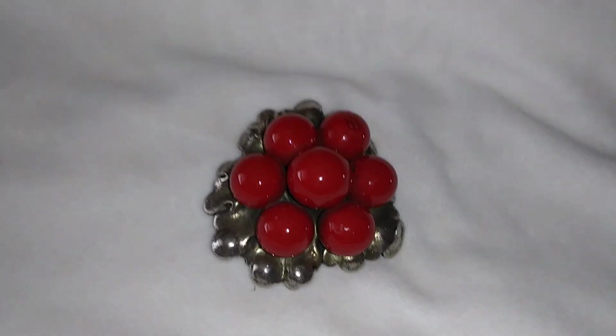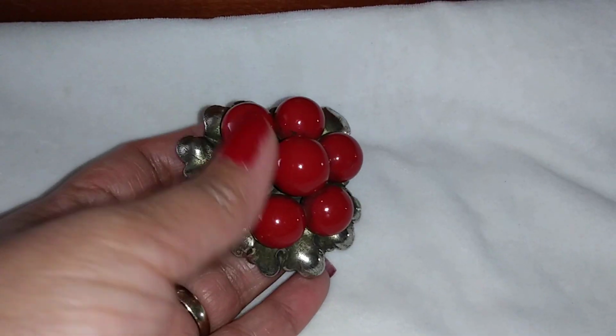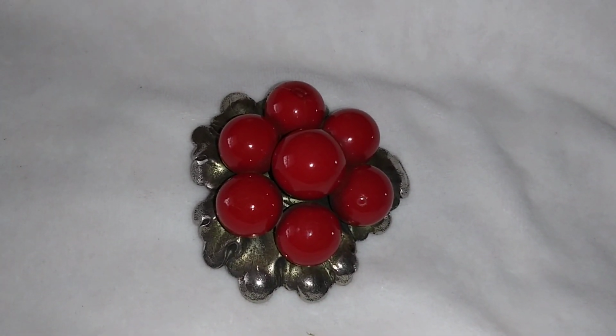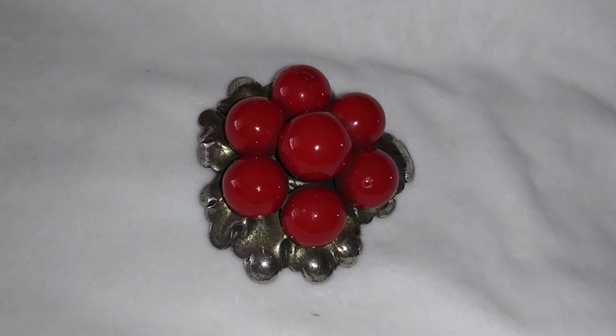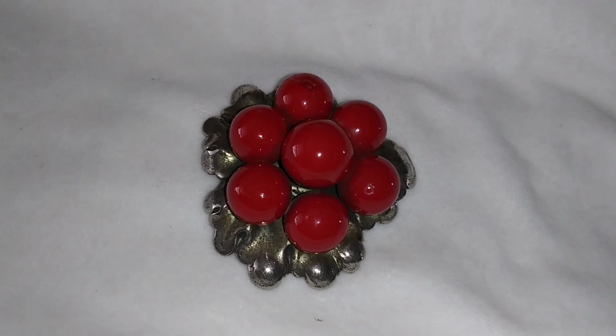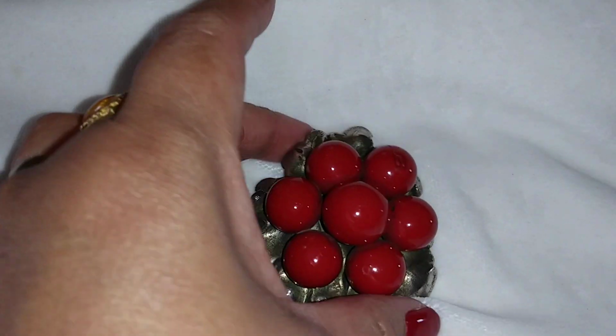Okay, this one, somebody told me it's a scarf holder because I didn't know what it was. I used to pin it on one of my bags, and I just love this. It has this oxidized look, which is a vintage piece. I've been looking at some videos online, and those who make vintage-style jewelry have to oxidize it to make it look old. And guys, this is just a lovely piece to have.